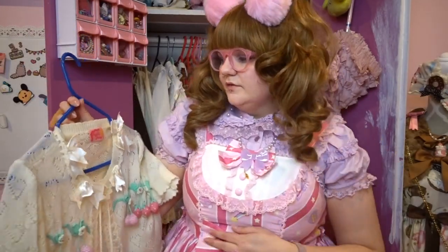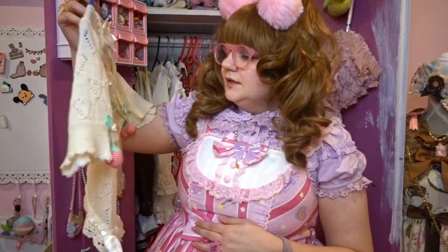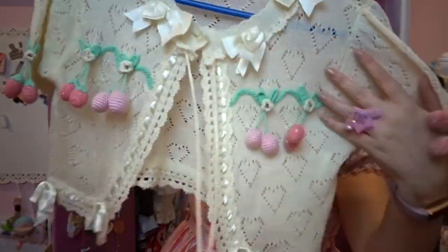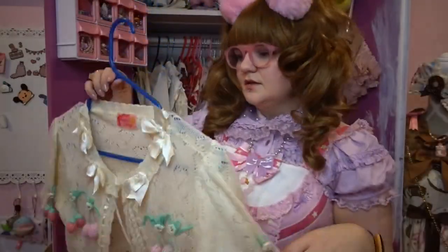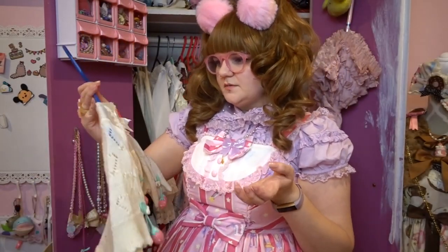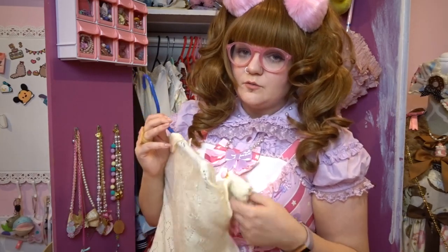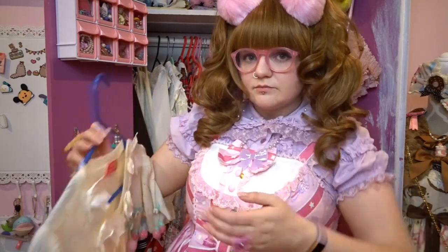It's the OP, so I have a lot of room in it, and yeah, look at this. Look, that's good. Look how good these all are. I love this, but I've only ever worn it for Melty Berry Princess because I bought it for Melty Berry Princess, because I couldn't figure out what to wear over top of that OP without my arms looking like sausages.